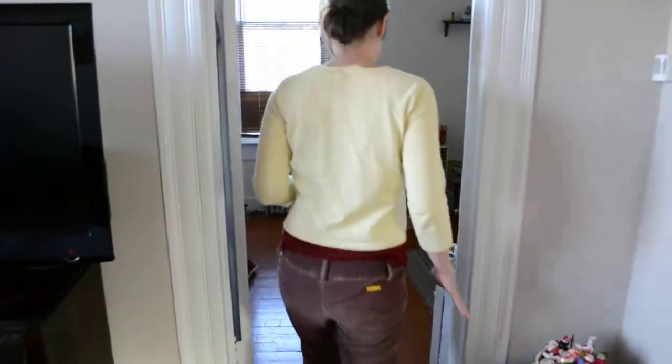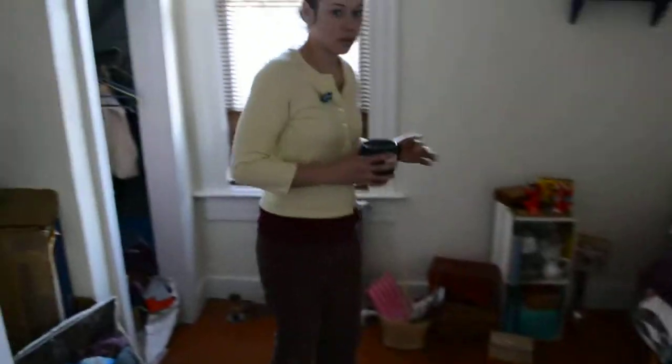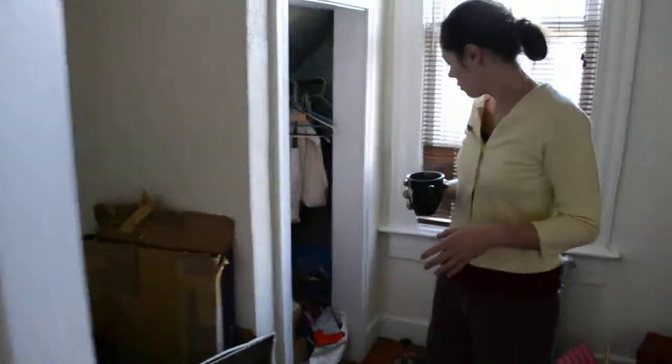Anyways, moving on. This is our guest room, which isn't really a very finished room. It's kind of used for storage of my craft supplies too, and my collections. Someday this room will be more revamped. We need some sort of art on the wall there. We'll paint the walls.